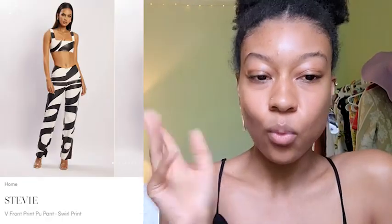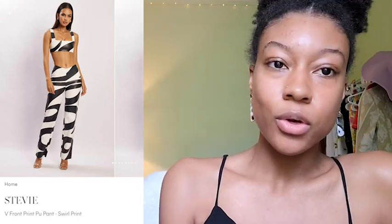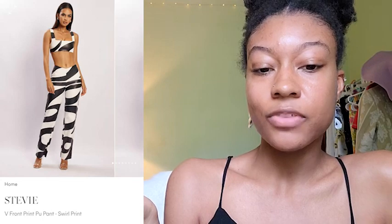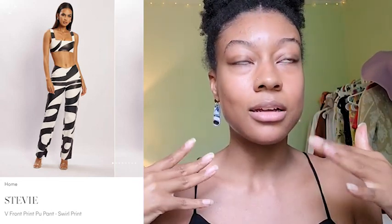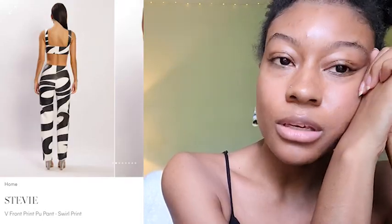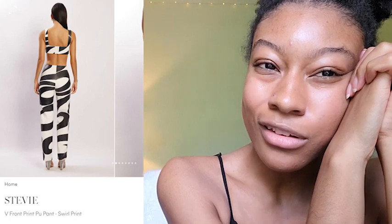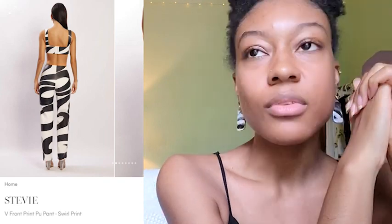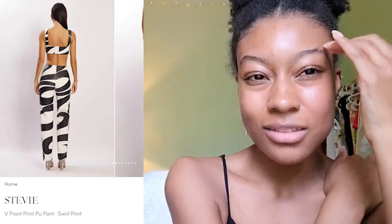The next item that we're going to be reviewing is these swirl pants. They're called the Stevie, and these are so cute. They're black and white swirl. Obviously the two-tone colors is very cool. It also has a slight V at the front of the pants, and they're made of this PU material, which is kind of like leather, but not leather, you know, a faux leather vibe, but, you know, y'all get it, right?